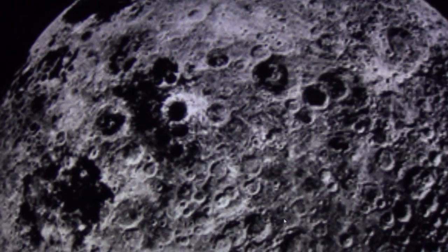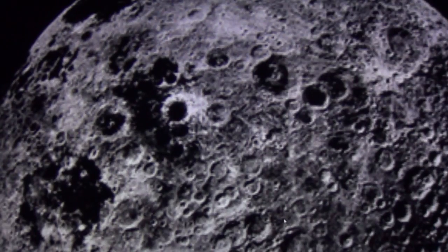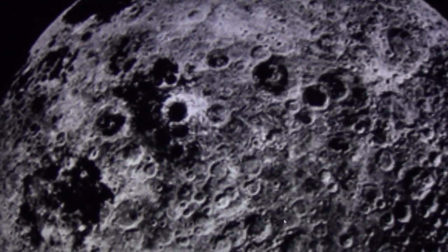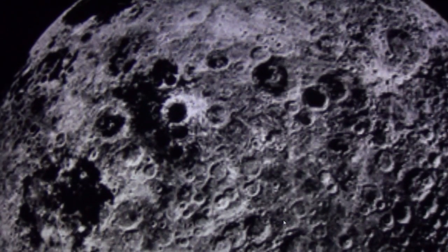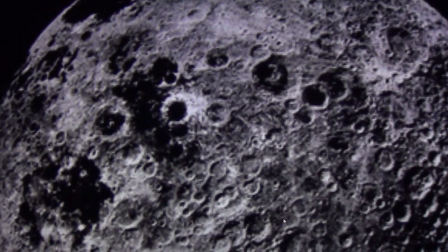And what is incredible is that Earth rotates like this and this thing rotates like that. That is insane. I think that's the only moon that does that. And that's the reason why they don't want us to see that backside. The aliens that are there, the reptilian. Because that's what they are, reptilian type.